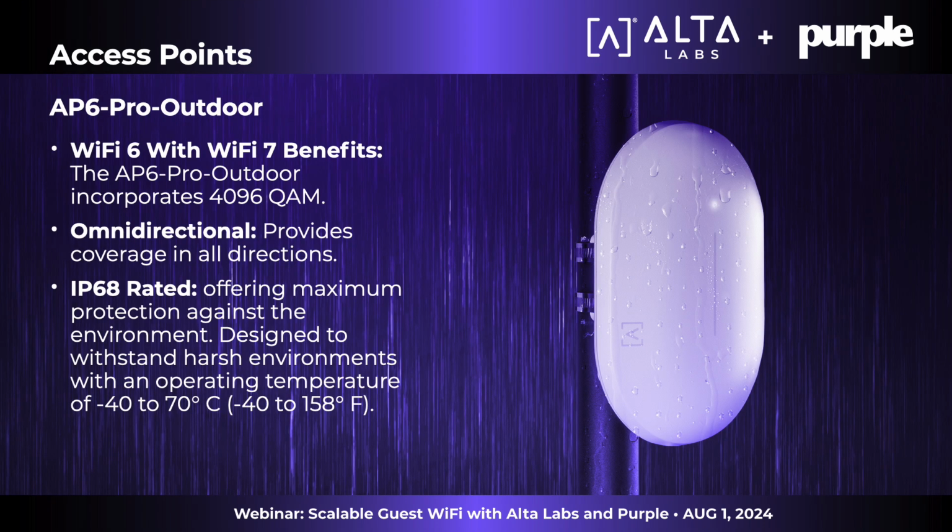Next, we have our AP6 Pro Outdoor. This is actually just launching into the market. The specs are very, very similar to our AP6 Pro in that it's a 4x4 access point on the 5 gigahertz band and 2x2 on the 2.4. It also supports that 4K QAM feature that I mentioned before, that Wi-Fi 7 feature. It's an omnidirectional outdoor access point. And what's important to note is it's IP68 rated, so it can endure any outdoor environment, anything that you can throw at it.